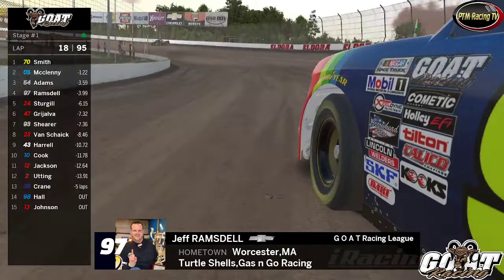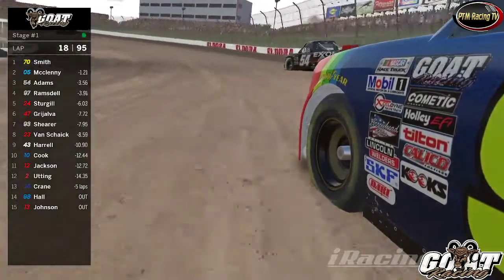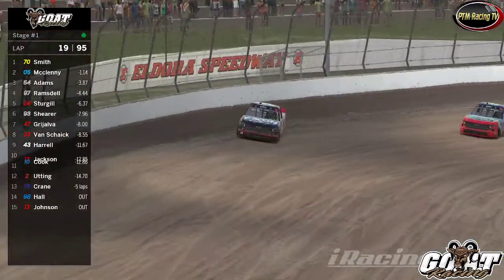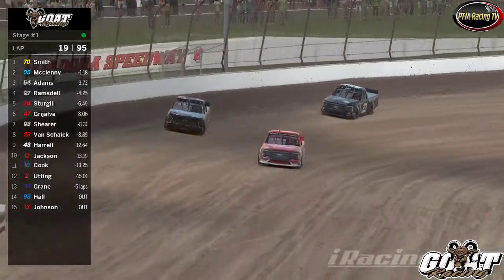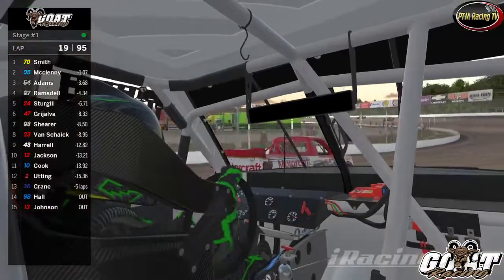They're rolling up quickly here on the stage break, and they know it too. They're getting right into the mix. Jeff Ramsdell trying to stick there with Jeff Adams as the number 54 Axon machine holds him back. Every driver for their position, every driver for the momentum. The flow of the race continuing to grow deeper as we go. Look at Joe. Now Joseph Gravala coming right back into the mix. Bud Shearer trying to hold him back though.